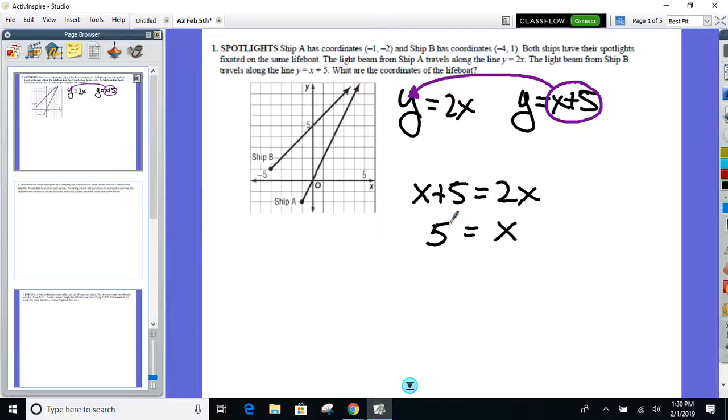Got to find the y coordinate where they intersect. Suggestions? Plug it back into either one. Anybody have a preference? First one, sure. So y equals 2 times 5, y coordinate 10.